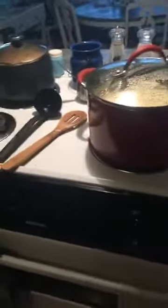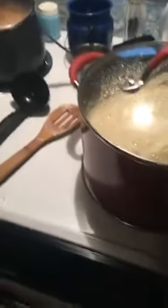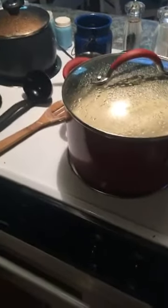And because, you see, I'm only one person, what I will do is I will eat either or tonight. And then I'll put a little bit back, and I'll probably eat on it for the next couple of days. But I am going to freeze some of it.